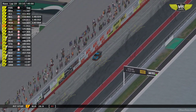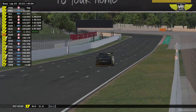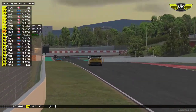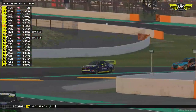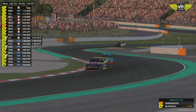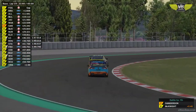So eight more laps in this race, we assume. Klusterman with a faster pit stop, 11.12 seconds. However, Nomella will comfortably go ahead of him. I did not expect it to be quite that easy. And yeah, Klusterman miles behind, isn't he? He's going to do very well to catch up to Nomella by the end of the race. He is just ahead of Steve Lavelli, of course, pole sitter for this race.